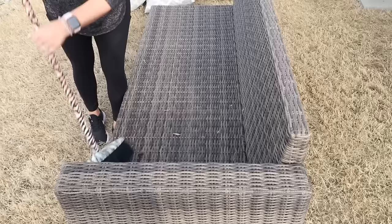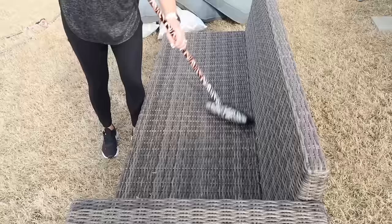Now I'm gonna work on my sectionals, and for these I just don't want to get wet because they are wicker and I don't know how long that's gonna hold up, so I'm just gonna take my broom and sweep all of it off. It did take a little bit of work just because of the wicker, but it wasn't that much effort. I'm so glad it's clean. I guess I could have vacuumed these if I thought about it, but it was cleaning up fairly easy, so I just went to both pieces and swept off as much as I could.